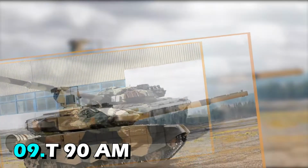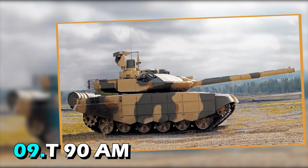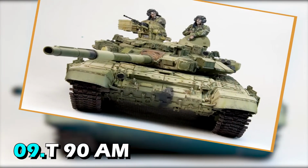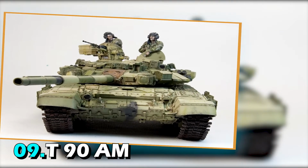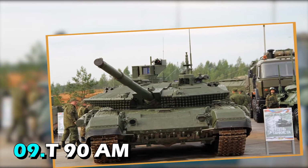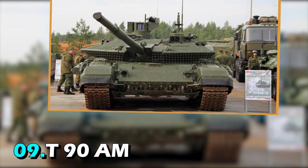Both being heavily armed, they have been successfully used in the Syrian civil war and the Dagestan invasion in 1999. Both weighing about 45 tons, these tanks cost about $4.5 million. Its body is made of composite steel reactive blend.